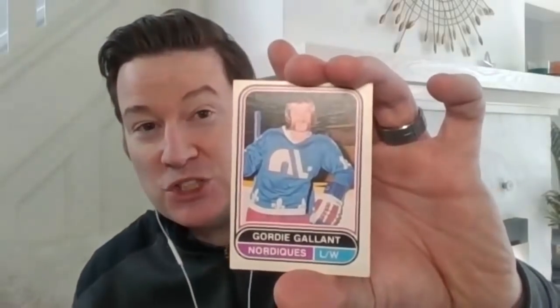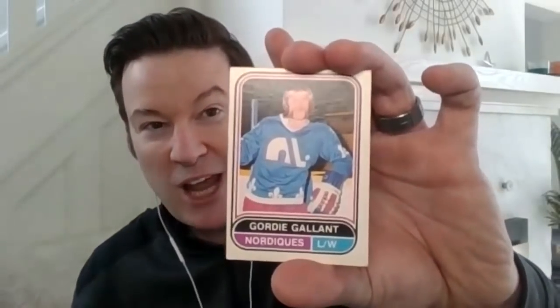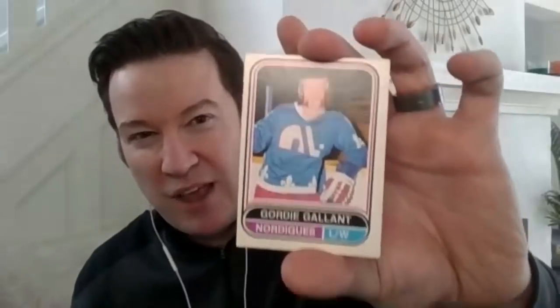What a great name. Here's the other thing about the Machine Gun. Not the biggest guy, listed at 5'11", 172 pounds, but man, could he chuck 'em. And I just love that pose, that handlebar, that Nordiques jersey. Everything about this card screams awesome.